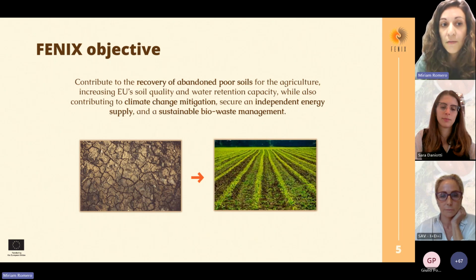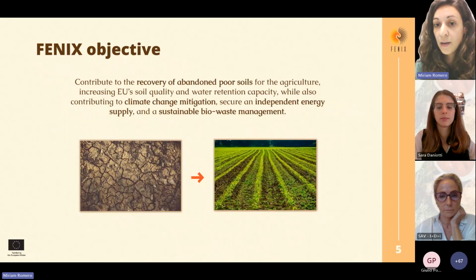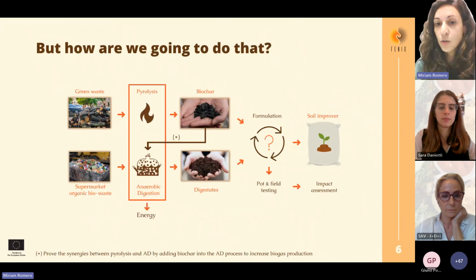So what does FENIX aim for? We aim to contribute to the recovery of abandoned poor soils for agriculture, to increase their quality and water retention capacity, and also to contribute to climate change mitigation. But how are we going to do that?